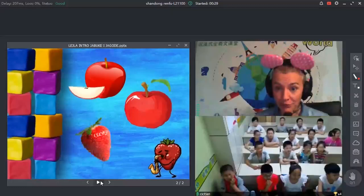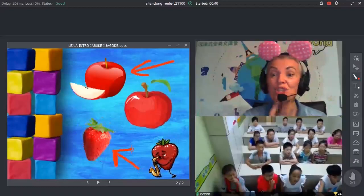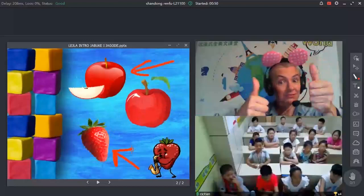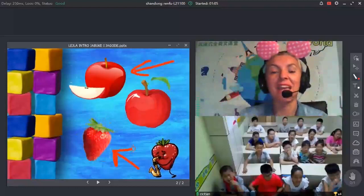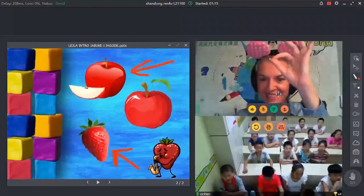My favorite food are apples and strawberries. Strawberries. Do you love apples? Yes? No? Yeah. Yes. Okay. And how about strawberries? Do you love strawberries? Yes? Yes. Okay, great. And tell me, what color are apples and strawberries? Red. Yes. Awesome. Well done.